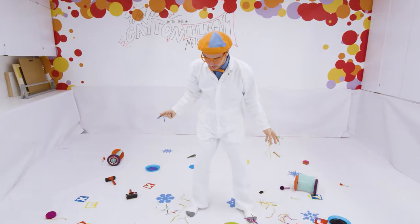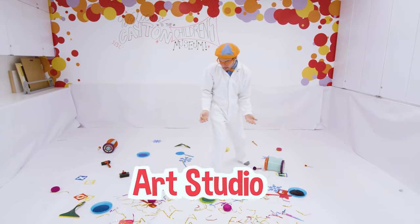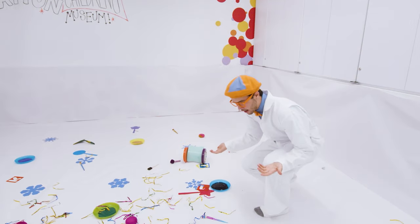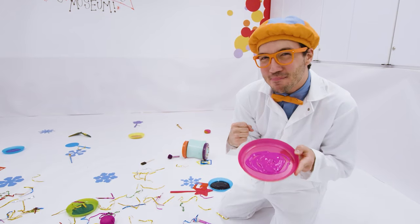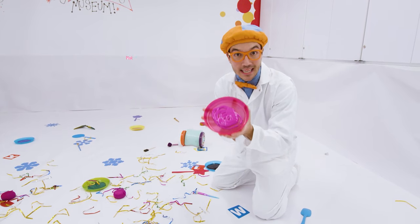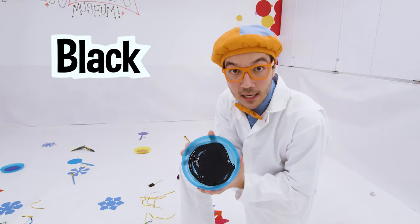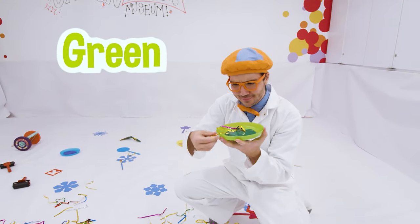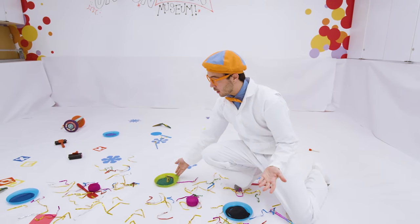Whoa, look at where I am. We're inside of an art studio. This place is so cool. Look at all the things that are here. We have all kinds of different paint where we can paint really beautiful pictures and make really cool artwork. We have some pink paint and a lot of colors actually. Some black paint. And we have some green. And it's got some confetti in it. And looks like we have a lot of other colors.